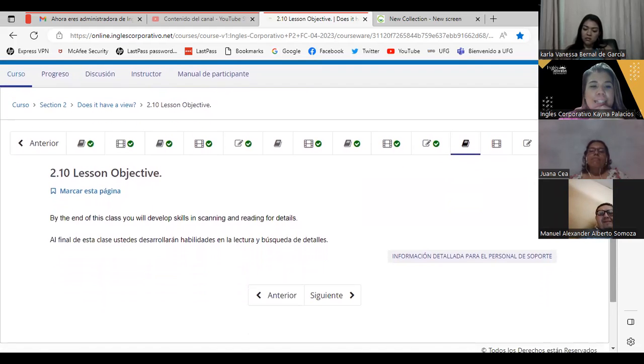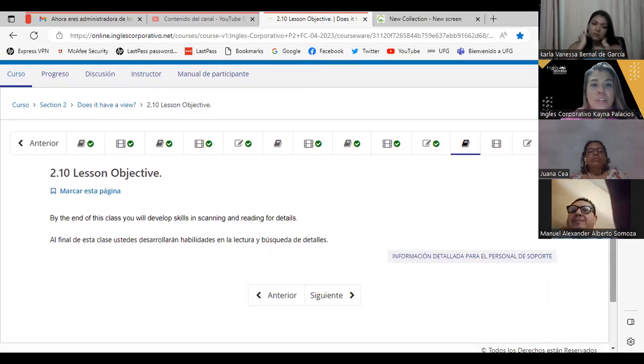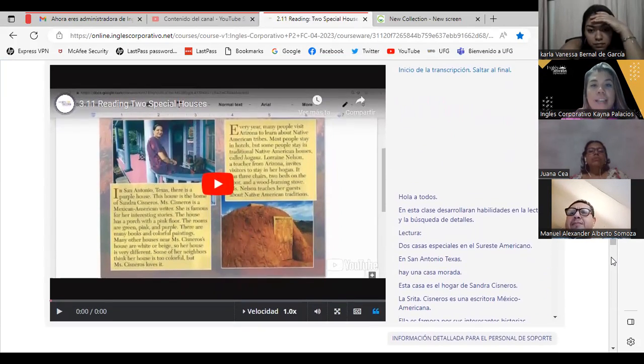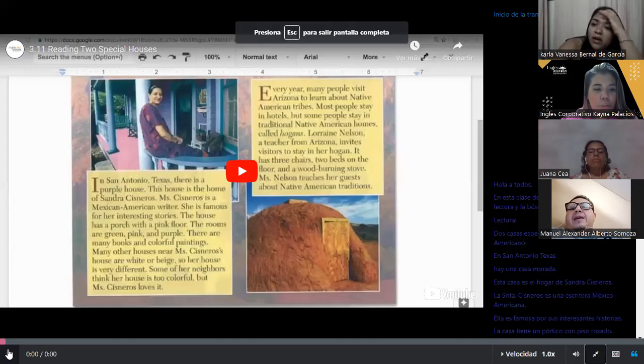Then we have lesson 2.10, the lesson objective. By the end of this class, you will develop skills in scanning and reading for details, okay? We have a reading section for today as well. Please pay attention to the details. That is basically the purpose of this exercise. Understood? Got it? Okay.